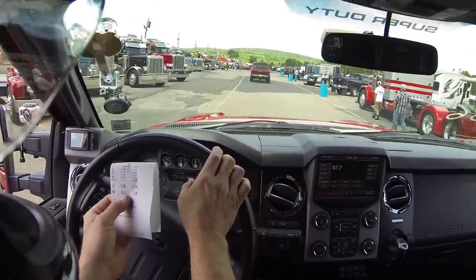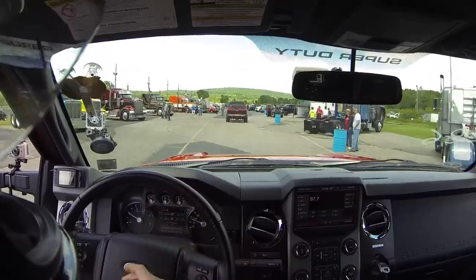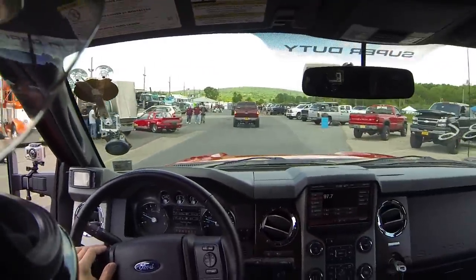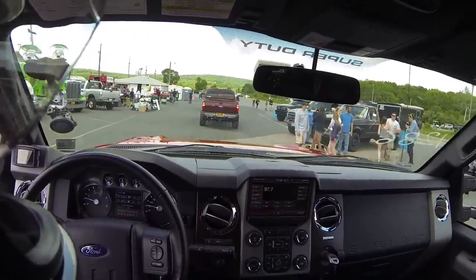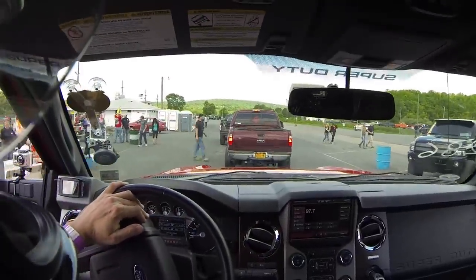Foot burnout of all eight of those tires. The run on there, left lane, 15.27 for that big machine with the sleeper on it, 94 miles an hour. Right lane, 22 and a half and only 62.